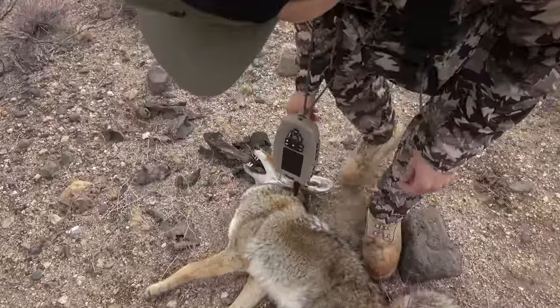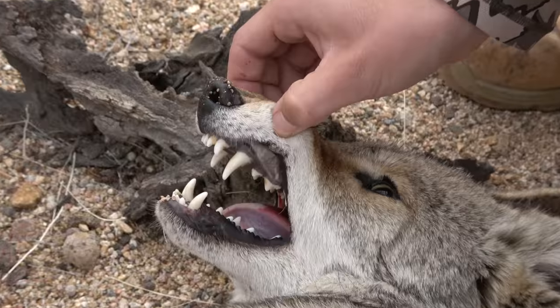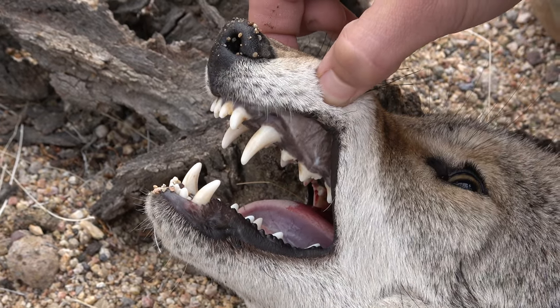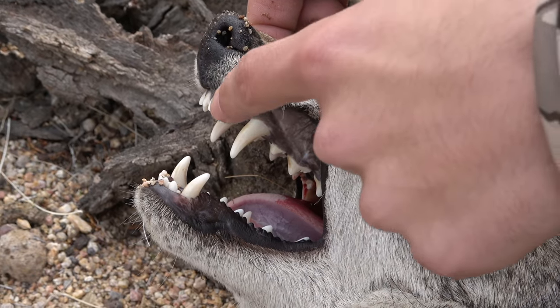Let me see his teeth. Yeah, look at those teeth. That's not this year's pup. You can see he's got some nice coloring on his teeth, and his teeth aren't real pointy. A pup's teeth are real sharp. They don't have that plaque buildup.